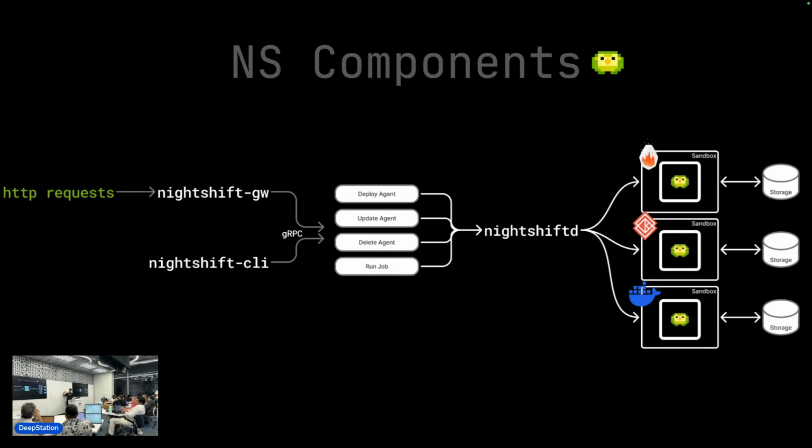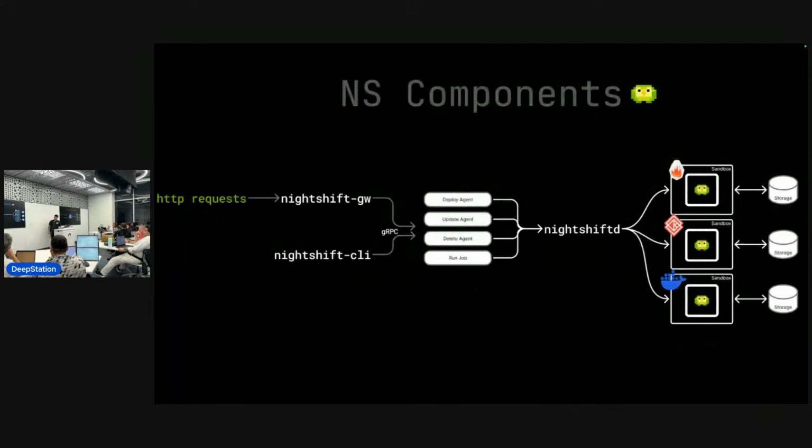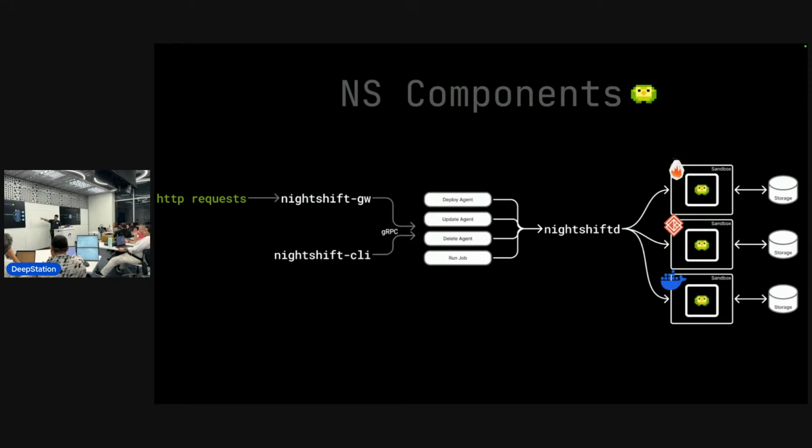This is kind of the same thing, but splayed out on a diagram. HTTP requests come into Nightshift Gateway. There are 2 ways to communicate with Nightshift daemon, through the Nightshift Gateway or through the CLI. The communication beyond the Nightshift Gateway and the Nightshift CLI is all done with gRPC.